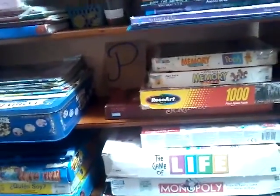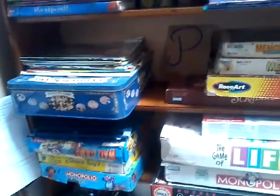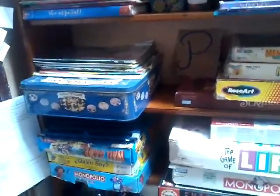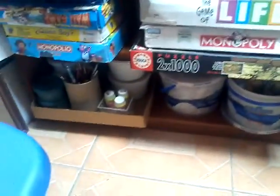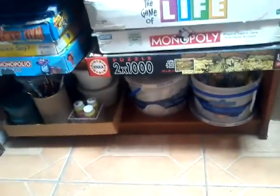Down here we have some games: memory, puzzle, Scrabble, some of their magazines, a family pack, a 10 family pack, a game night box, some more games, Life, Monopoly, Who Am I? And then on the bottom shelf, we have all the kids' art supplies, which is easy access for them.